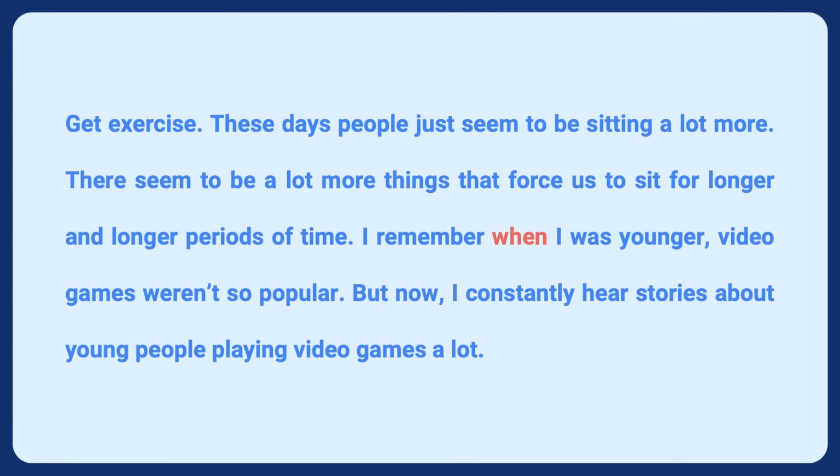Get exercise. These days, people just seem to be sitting a lot more. There seem to be a lot more things that force us to sit for longer and longer periods of time. I remember when I was younger, video games weren't so popular. But now I constantly hear stories about young people playing video games a lot. So you can see how I've used the word when here to reflect upon something.